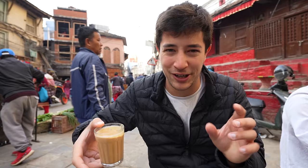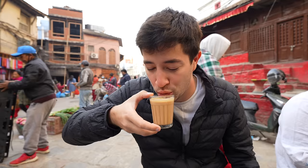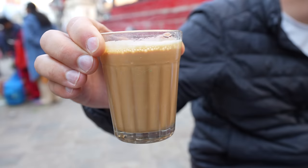And there's just a little bit of masala, not a whole lot of spice. It's pretty much just a plain tea with sugar and milk. Let's try it, sitting on the streets here in Kathmandu. Oh, it's so creamy and sweet. And the temperature here this morning, maybe around 10 degrees, so it's a little bit chilly, so this is perfect.